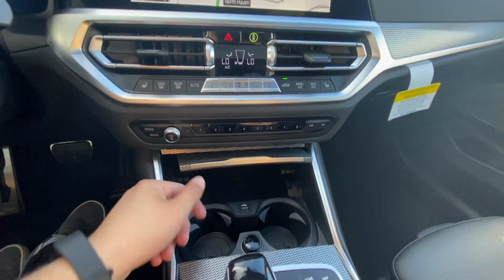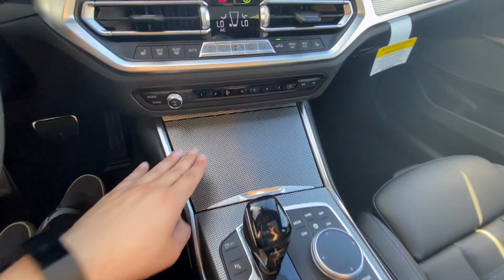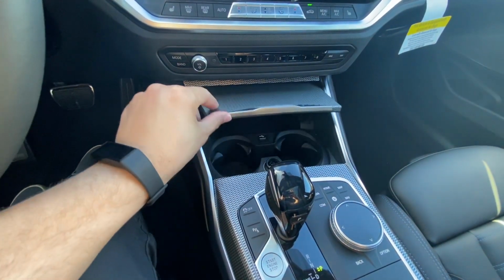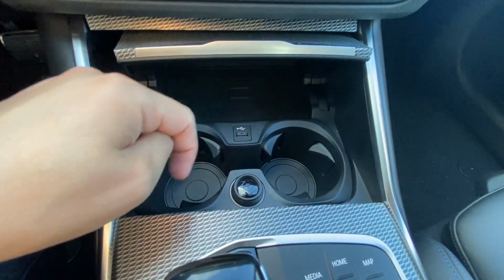And as I said, this BMW has the premium package, basically gives you heated steering wheel, heated seats, and heads-up display. Here is a cover that you could actually close. Not a big fan of the finish. I would probably go with something more like wood, but I'm glad that BMW gives you the option to choose whatever you want. 2 cup holders right here.